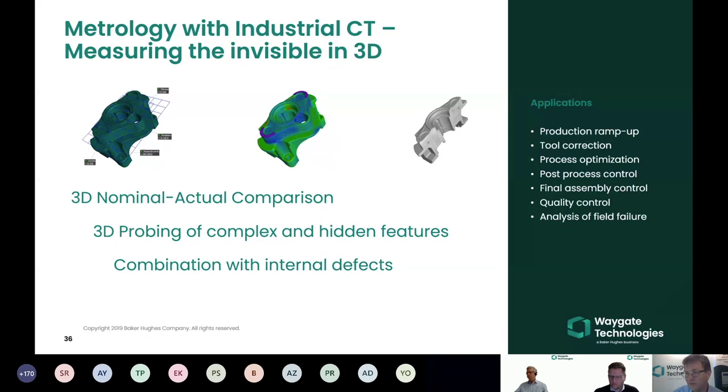So that is a very unique combination of applications and can be used in a wide variety of areas: production ramp-ups, tool correction, optimization of processes, process control, assembly control, quality control, and of course, analysis of field failures. So combining non-destructive testing with metrology is a unique application which only X-ray CT can provide with one method and one sensor.